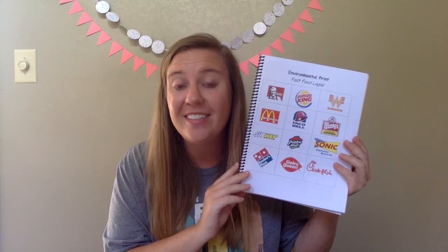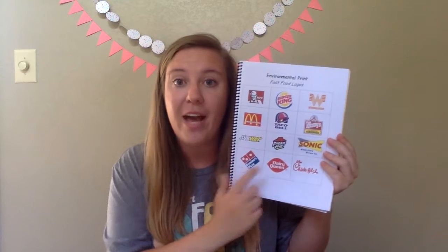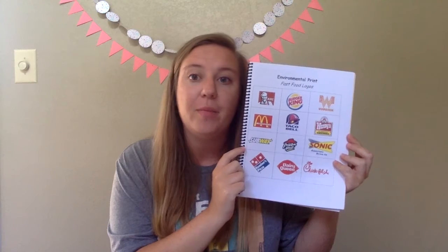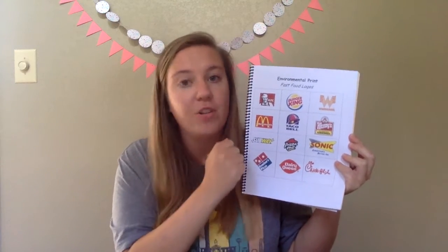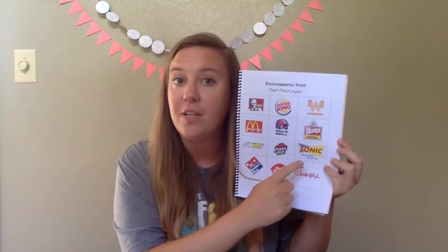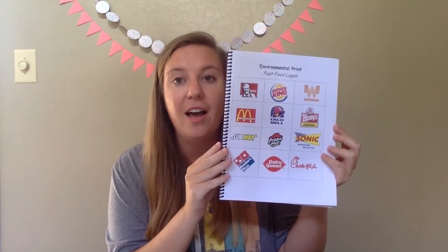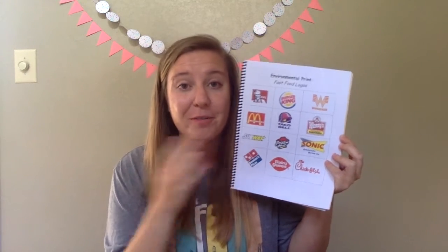Or you can get in your car and drive around and drive past McDonald's. Okay, what's the first sound in McDonald's? M, it makes mmm. See the arch of the M for McDonald's. Okay, let's keep on driving down to Sonic. What do we hear in Sonic? The S sound. So that's something you can do from your car. Easy peasy.